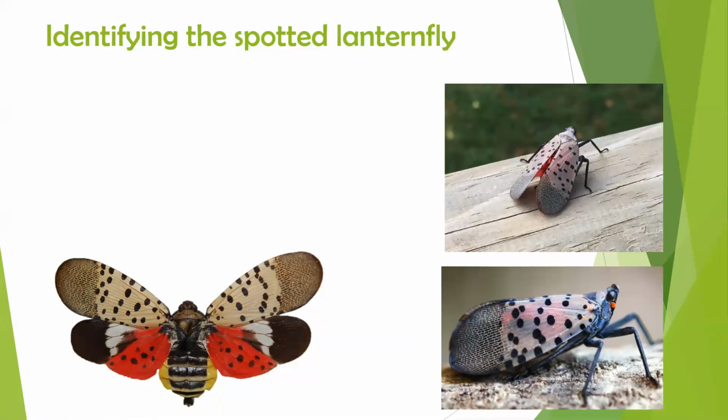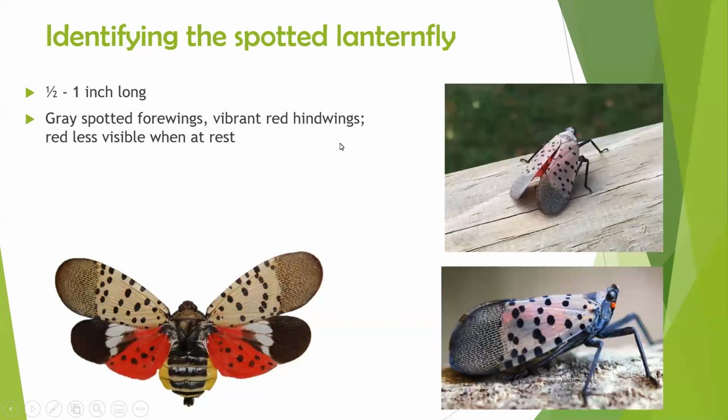For identification, this is definitely important because you want to know what it looks like so you can report it if you find it. This is what it looks like in the adult stage. It is about a half inch to 1 inch long, so a pretty good size. It has these gray spotted forewings, which you can see in the photos on the right side where the wings are folded.